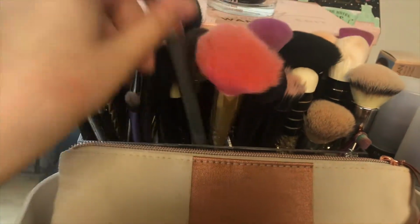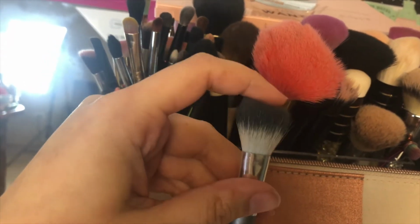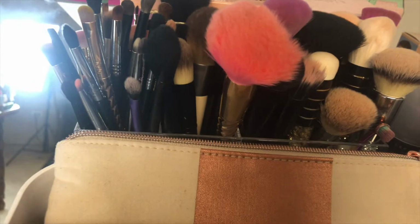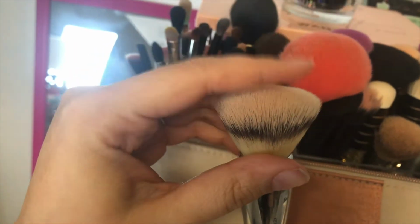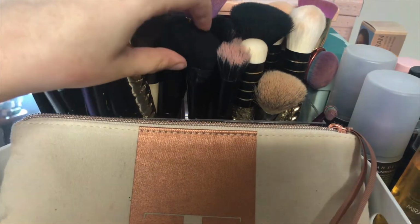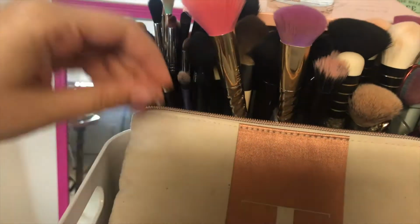Okay, I really like this as a highlighting brush. This is what I was trying to tell you earlier. It's fluffy. It's what I used today, which is why it is at the forefront. I really like this as a highlighter brush, so I'm going to go ahead and do this one. Ooh, fancy. This can be my foundation brush. And then I need a blush brush. Oh my goodness. Yep, that works.